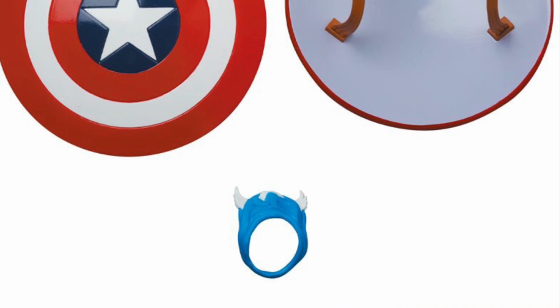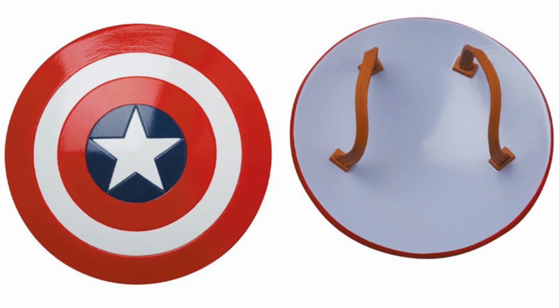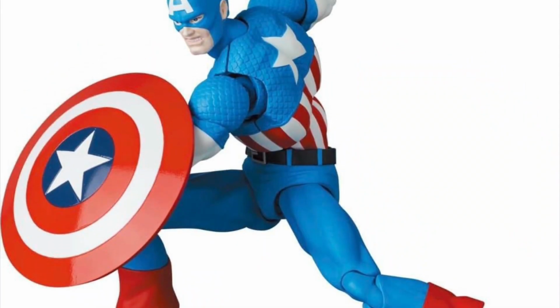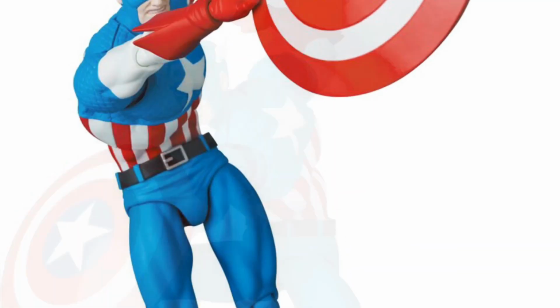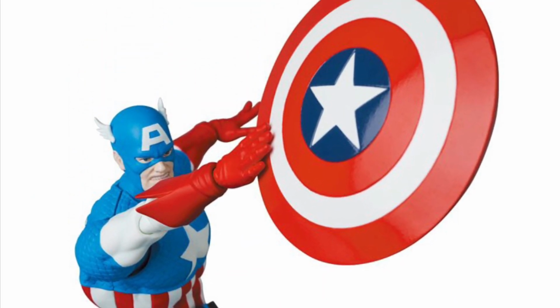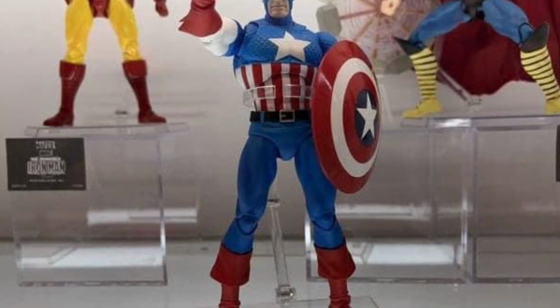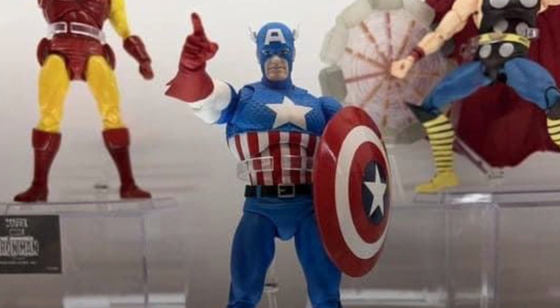Then we do get for the accessories a mask down accessory. Then we do get his shield, which you can store on his back, but he does look pretty dope with his shield in hand there. And then it looks like, I don't know if they're going to have something where the shield connects to the hand, like what Figuarts kind of did for him throwing it. And then here is an on display image of the figure with Iron Man and Thor right behind him.